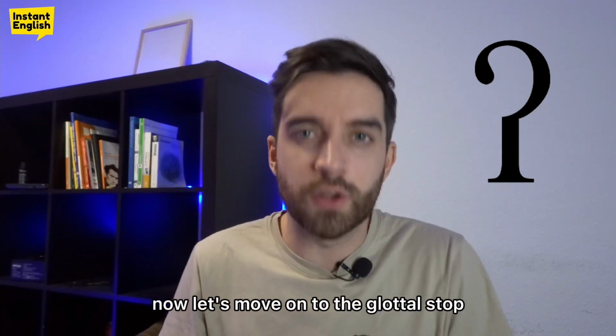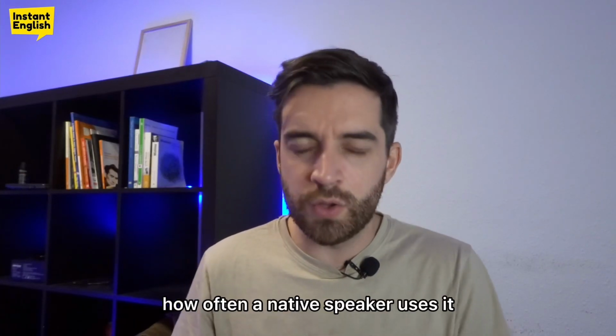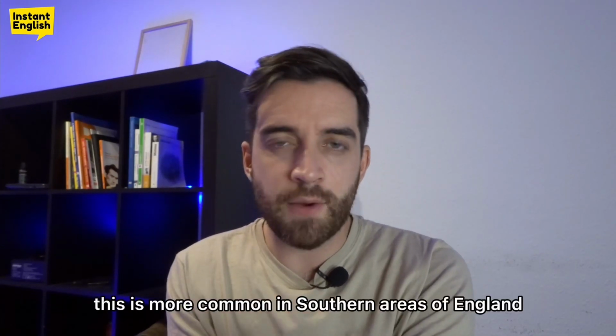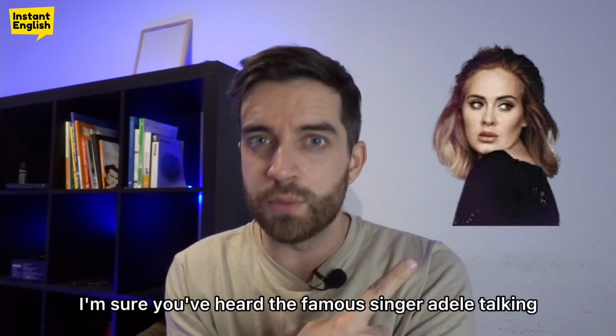Now let's move on to the glottal stop. The glottal stop is very common in British English. How often a native speaker uses it depends on their accent and how fast they are speaking. You make a glottal stop by restricting or stopping the flow of air as you speak. This is more common in southern areas of England such as London. I'm sure you've heard the famous singer Adele talking.